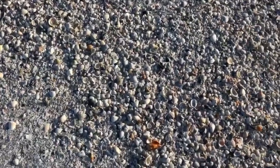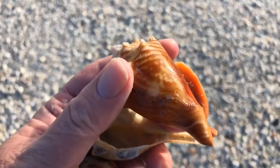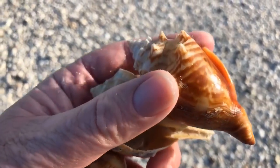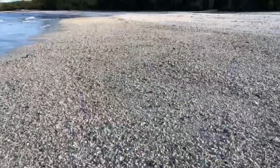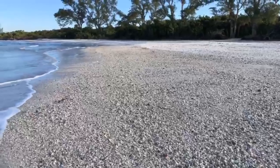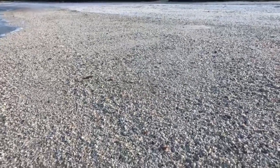Look at that beautiful conch shell. Just beautiful. Look at the stripes. Look at the stripes on that thing. Beautiful patterns on these little fighting conchs. Oh, what a great morning. I didn't expect to find much of anything out here today. And it turned into a nice little morning.